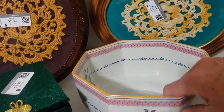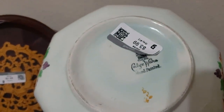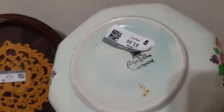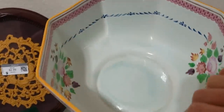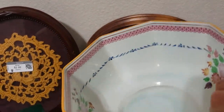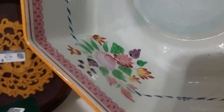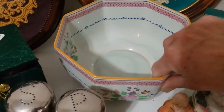This is an English piece. It's calyxware. It's hand painted. Really gorgeous flower pattern. The inside has a tint of light blue, but the detail is absolutely stunning. Pink and blues and yellows and greens. I paid $3.99 for it. And I'm going to ask $30.